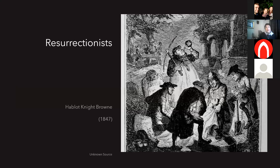But what exactly was body snatching? Body snatching was the digging up of freshly buried bodies in the middle of the night and selling them to the surgeons so that they could in turn teach their students human anatomy and also to develop their own knowledge and understanding of the craft.